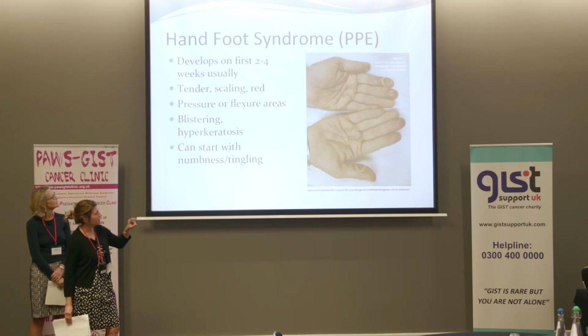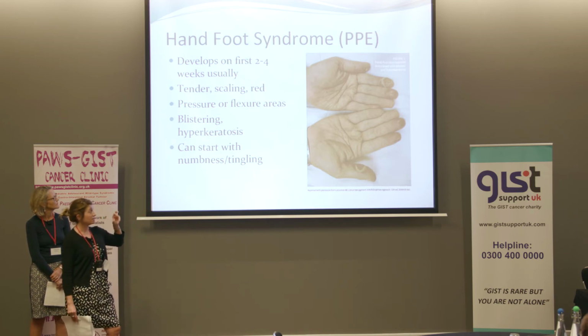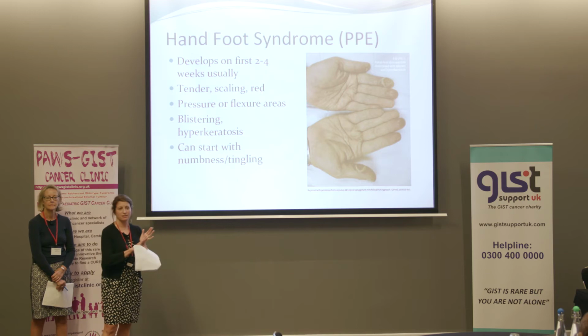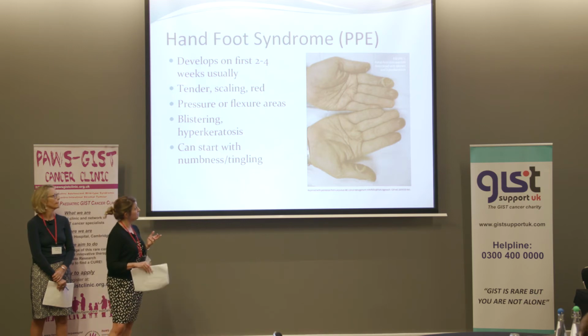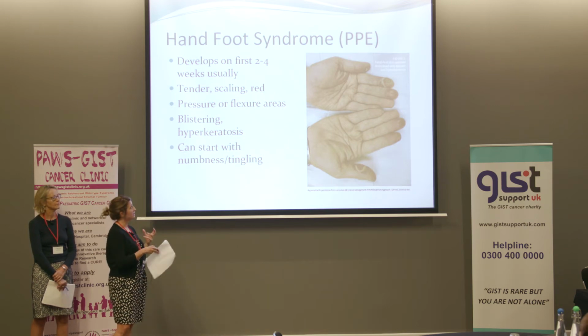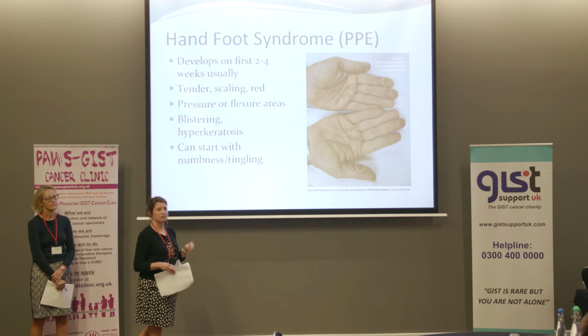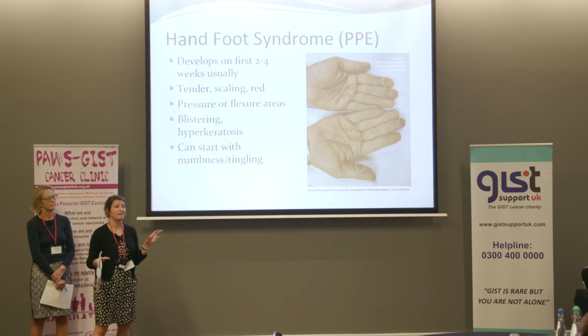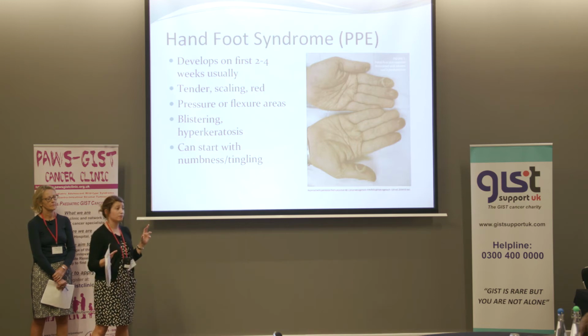So on the picture there, you can see the patient's hands, there's some blistering with some redness around it. And usually if someone's going to get this, they get it within the first month of treatment, so it comes on relatively quickly. And it starts off with some tenderness or redness of the skin. And then, particularly over the areas where there's pressure, you can get some blistering, which can then develop into thickened skin and callus formation. And if it's left and not dealt with early, it can be quite difficult and painful.